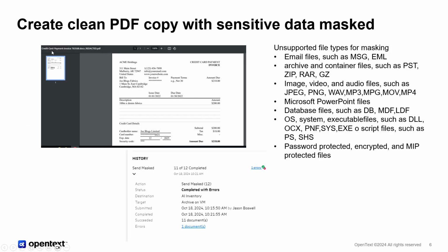Here you can see an example of what I've just run. This is a document, and it creates a copy of the document. You can see in the file name it says redacted, and it's a PDF document. I've had the credit card removed and the invoice number removed, but it retains the formatting of the document. This is in a table and it's retained the formatting.